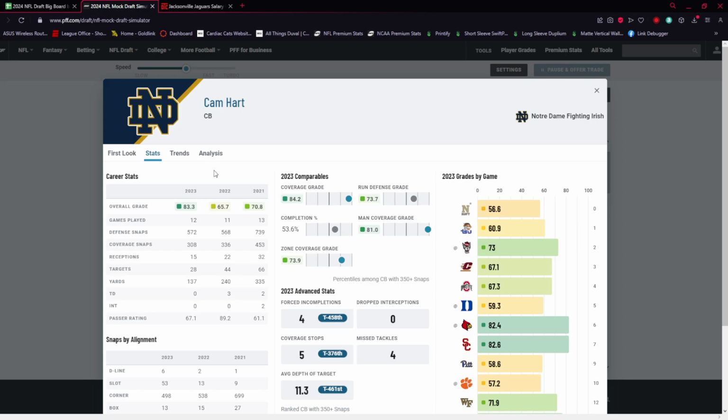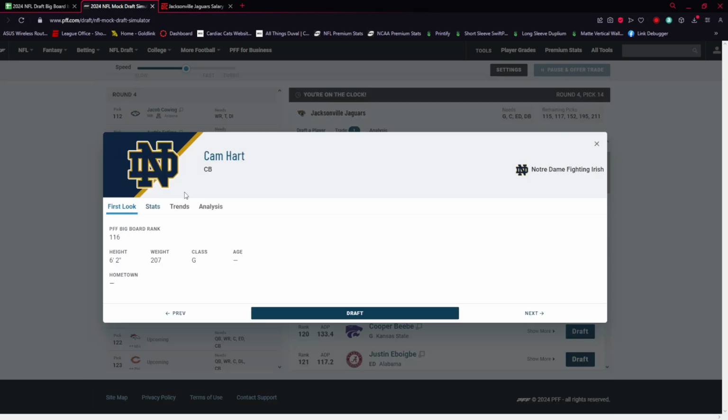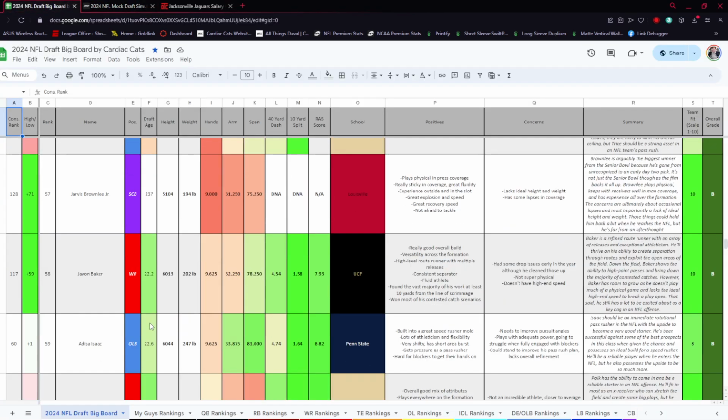This is a guy who did really well when he played Marvin Harrison Jr. Every time he played him, some of his best games, he rises to the challenge when he plays. He's 6'3", has incredible fluidity, great size. All the tools are there to work with Cam Hart. He is an older prospect. I will say that.